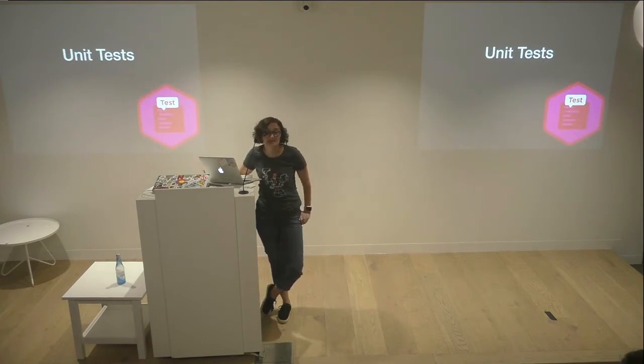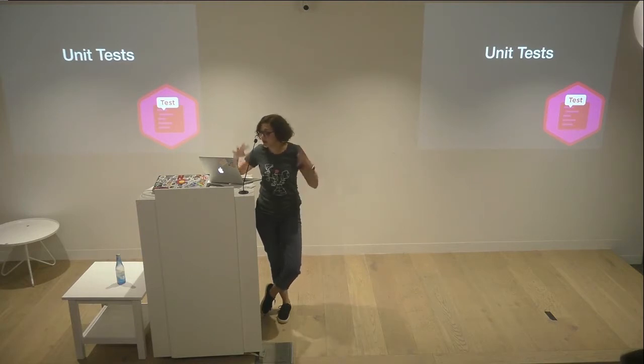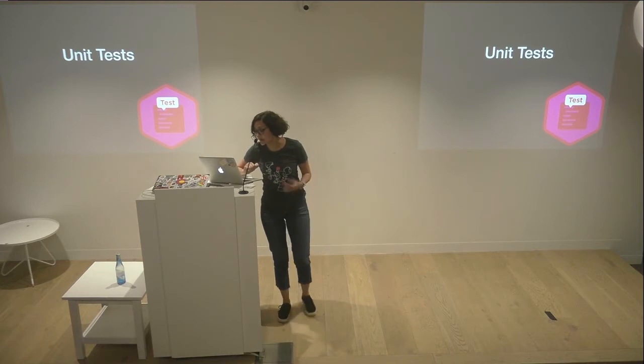I don't need to go into too much detail of what it is about. Hopefully everybody is fairly aware of what it is. It's testing one small piece of code in a neat, isolated way.